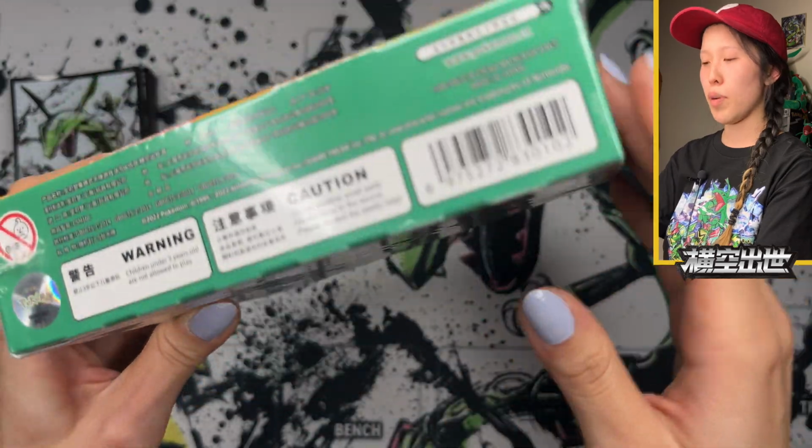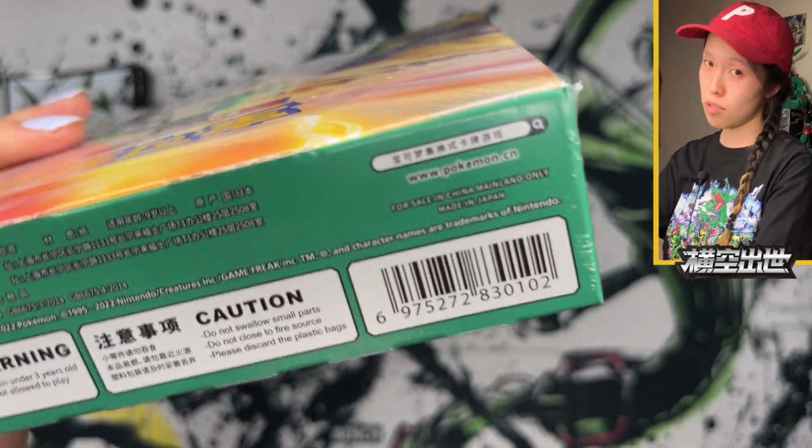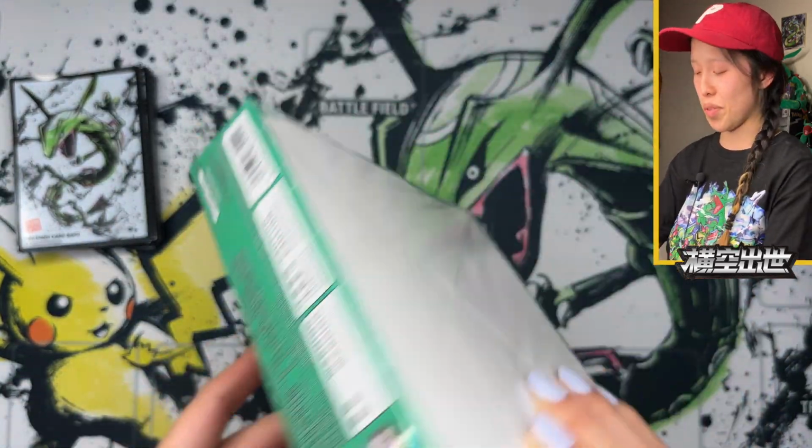There's nothing on the bottom of the box. The production mark is all over here, and also their website. So there you go. You can't really tell me that's fake. Without further ado, let's get on with the opening.